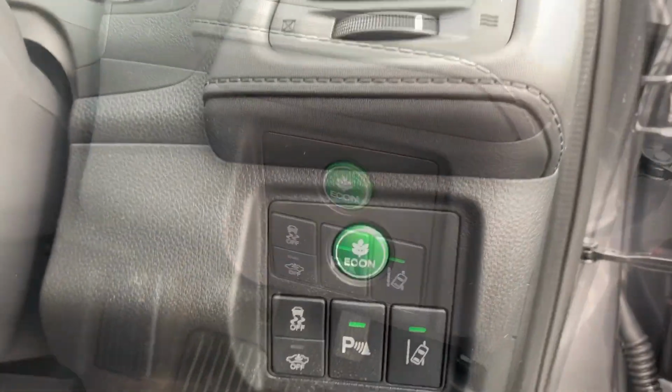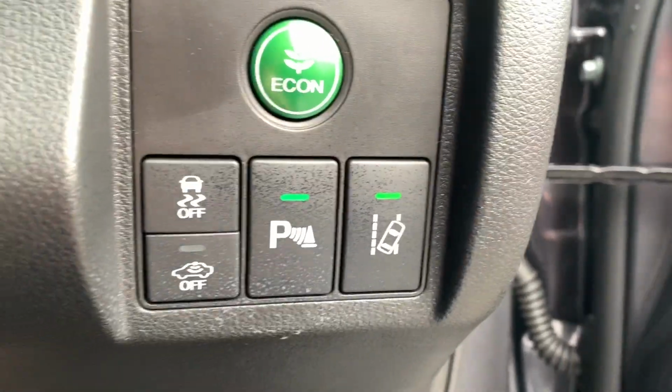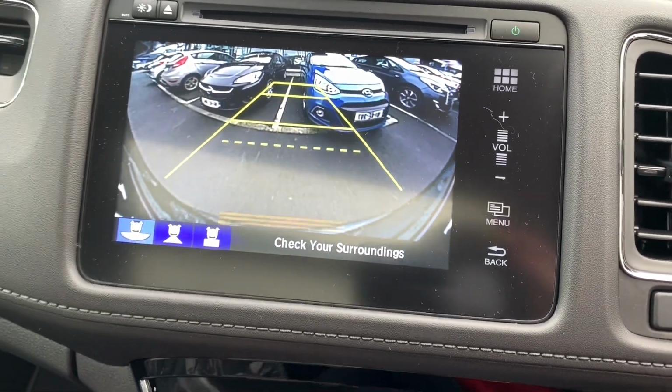Down through here, things like an economy function which reduces how aggressive the cruise control and the air conditioner is. You'll have lane change warning which warns if you drift out of the lane. Front and rear park sensors which go with the camera here, so obviously as we're going backwards it's going to tell us that we've got a problem on the rear.